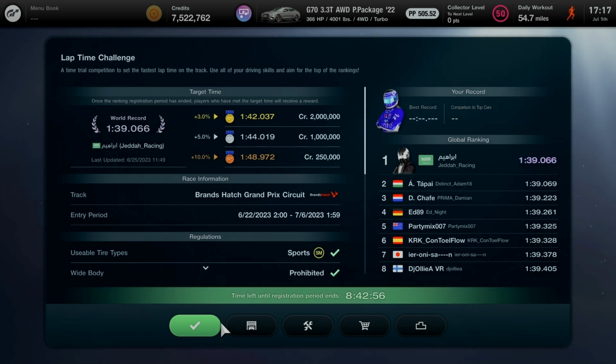Hyperion-Blue-GT here. Let's get ready to go for a lap time challenge on Gran Turismo 7. For today's racetrack, Brands Hatch Grand Prix circuit, with a Genesis G70 3.3T all-wheel drive Prestige package 2022 is now set. We're going for the best luxury saloon vehicle made by Genesis, a subdivision brand of Hyundai.